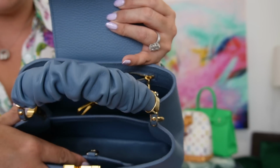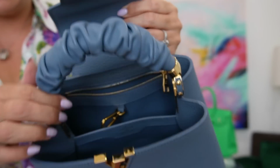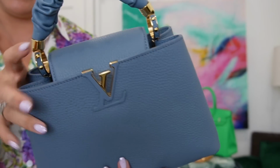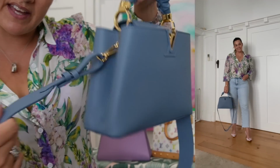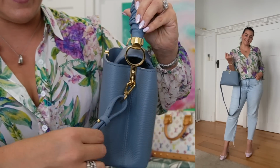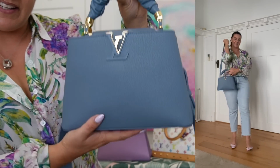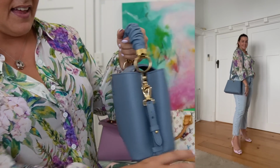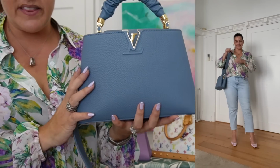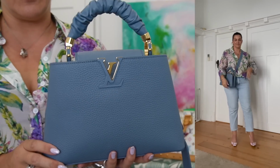And at the front, there is this small little piece of leather here so that you can slide the flap securely into it. The Capucine comes with a removable strap that is slightly adjustable at the ends. It's not really great for crossbody wear, but it does work as a great shoulder bag. I prefer to carry my top handle bags top handle with the strap just hanging so that if I do need my hands free, I can sling it onto my shoulder.